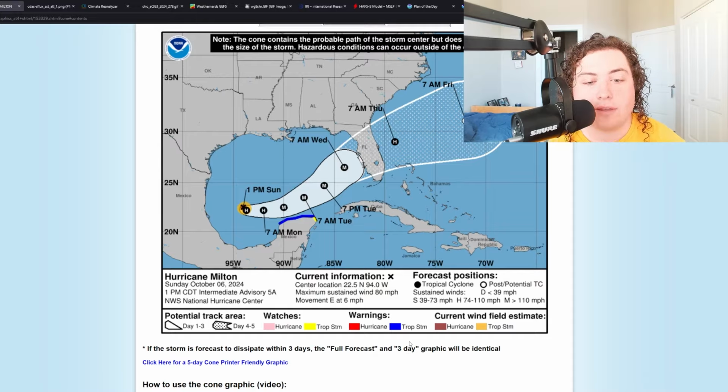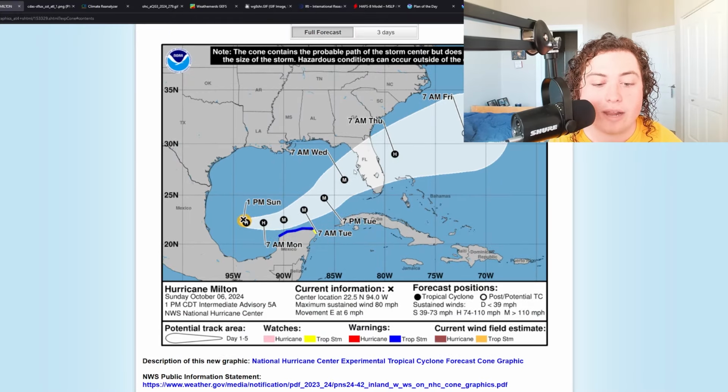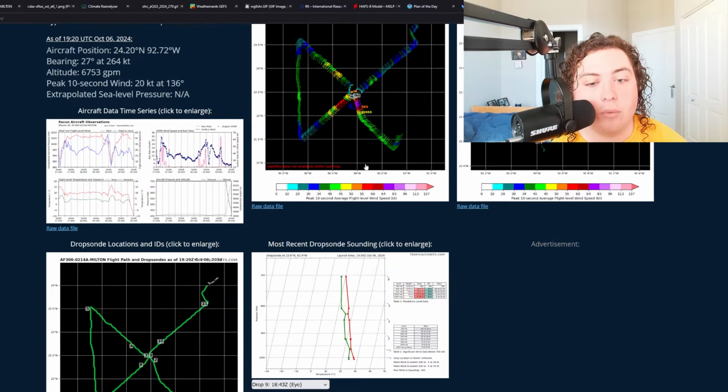Personally, I think their forecast is a bit conservative, and even the NHC agrees with me to some extent right there. And I do think that right now this is on track of easily becoming a Category 4 hurricane, based on the rate of intensification, based on what hurricane hunters are finding with Recon right now, which, by the way, let's go ahead and show you that right here. Here's the latest that they have right now.